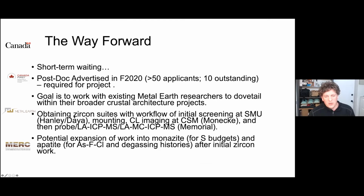Our general workflow is we have zircon suites that we are obtaining from people, from archives and so on. The initial work is being done by Jacob and Priel. We're then mounting these, getting them imaged at Colorado School of Mines, and then they're getting sent to me, and I'm going to use those CL images and so on as the means to do SEM probe and laser ablation split stream work. And hopefully we can work into other phases like monazites and apatites later on. So that's pretty much where I come from.